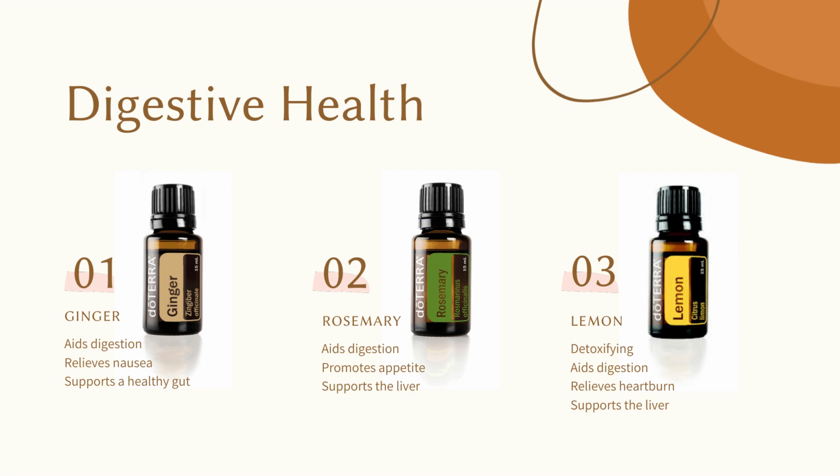My second recommendation, rosemary. Rosemary is a beautiful oil. It's great for cognitive function, so it's wonderful to go back and add to our fatigue protocols. But in this case, we're talking about rosemary for digestive health. It aids in digestion, it promotes a healthy appetite, and it helps to support the liver, which is my number one reason for recommending rosemary in the digestive health protocol. Anything and everything that you can do to support your liver will support your journey with lupus.